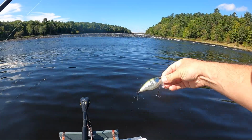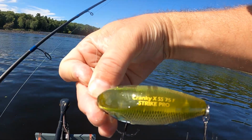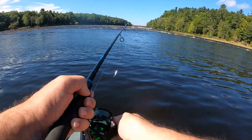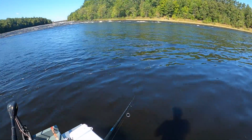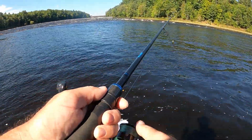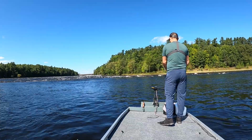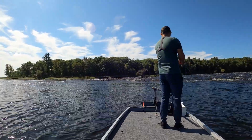Gonna start off with this little shallow diving crankbait, the Cranky XSS 75F Strike Pro. Nice and easy to remember. Let's see, oh yeah, she barely dives at all. It's as close as you can be to a topwater without officially being a topwater, I guess. Very strange lure.